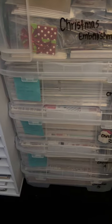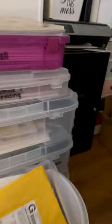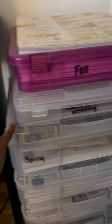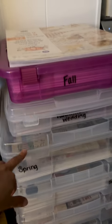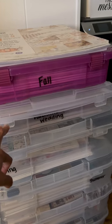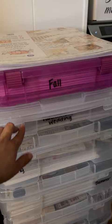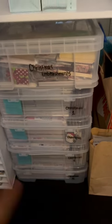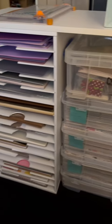And I love these big bins, the big Iris bins. Everybody else uses the skinny ones like this. I don't like this because it doesn't hold very much. And then I always have issues with my collection packs and my 12x12s. They don't always quite fit in that. So I much prefer these bigger ones, but that also means that these bigger ones don't fit in any cabinet.